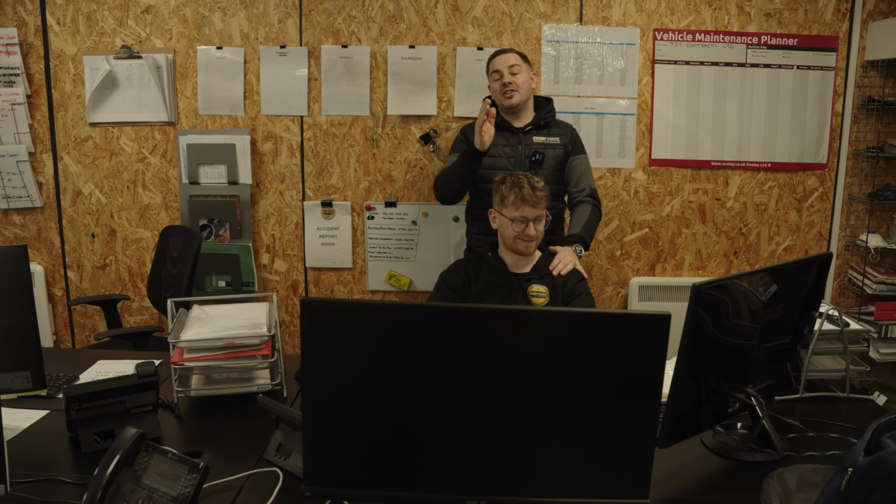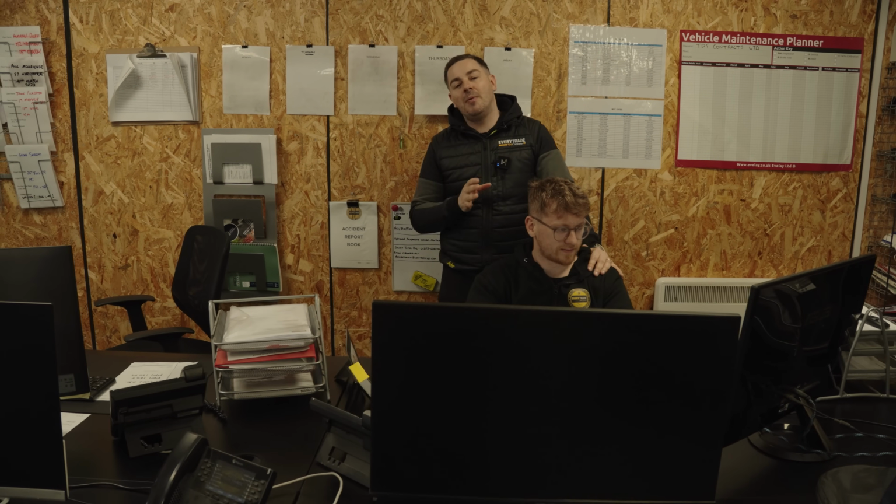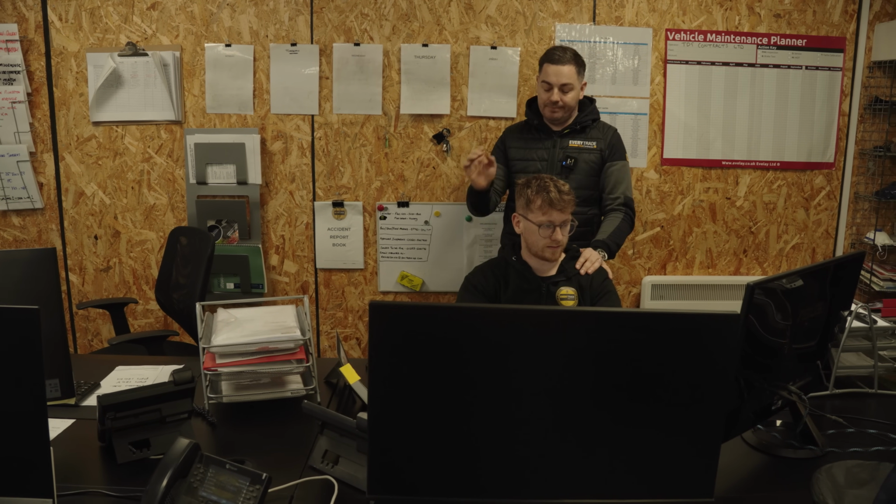Over on one of our extension projects, we are finally, after a bit of a delayed dig, pouring concrete. Let's take a look.